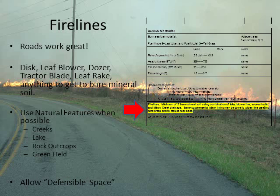Okay, fire lines. Roads work great. Natural features, creeks, lakes, rock outcrops. Sometimes in the spring we'll get a big green wheat field somewhere. That's a good fire line. It's not going to burn across that. You're thinking defensible space. To build a fire line, we can use a lot of different things.